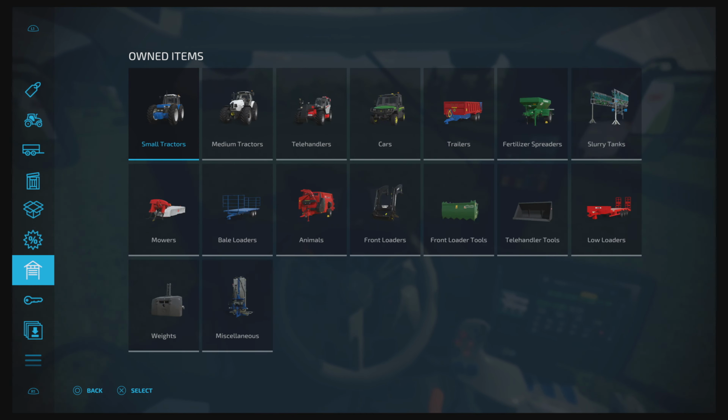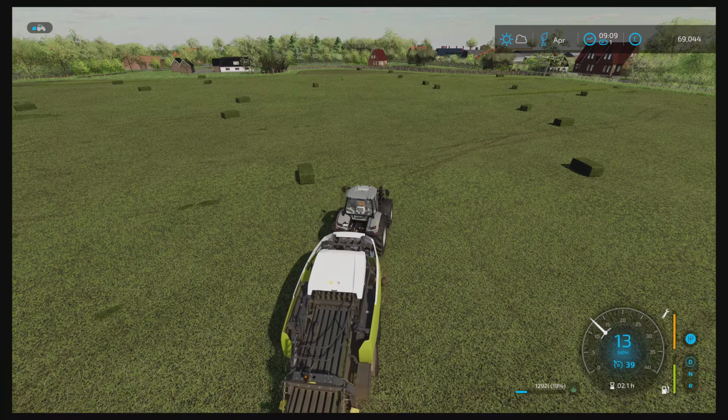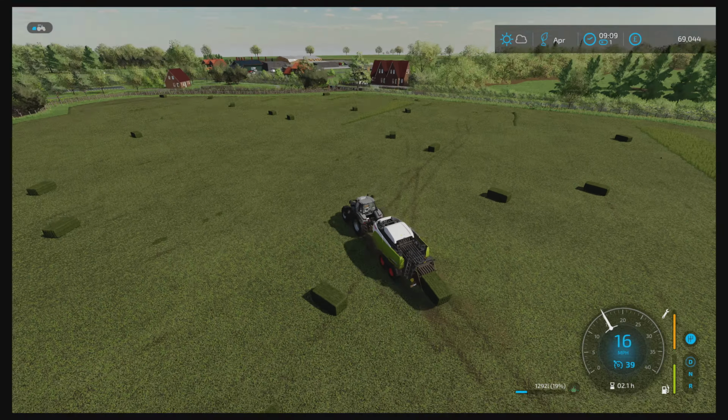But for now, I think I will use this baler because I just remembered there's a new DLC coming out, and that's basically based on balers, so the DLCs are going to have balers and all that in it. So it might be a good thing to weigh off. Plus, we don't really have the money to be spending on a baler.